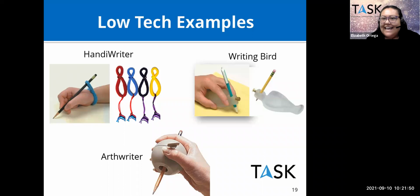Okay, I believe she was on the writing bird. The writing bird is similar to the previous one that she has shown. This one, you hold the entire bird down. The bird is on the desk, the table the entire time. You can either put a pencil or a pen through the top. It does take practice to be able to write with the writing bird. The student individual gets the grip, holds it how they best can.